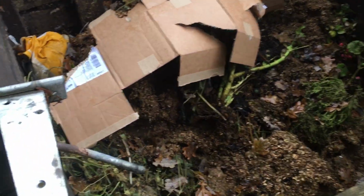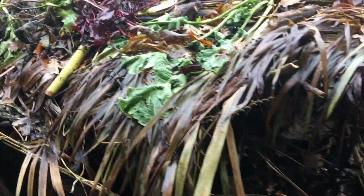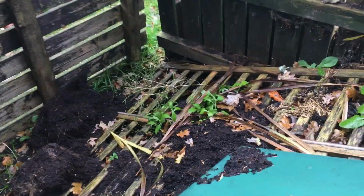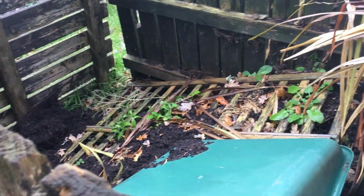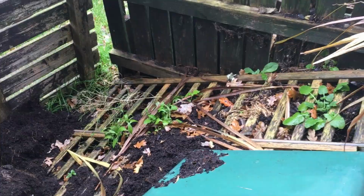And then we've got a little bit of a compost heap there and our main compost heap here, and that is my compost pile. I've got a few weeds growing in the top, so I've not been very good at covering that, but underneath there is actually some quite good compost.